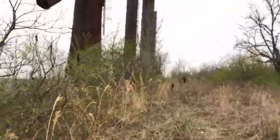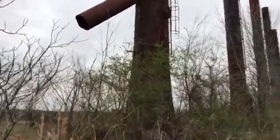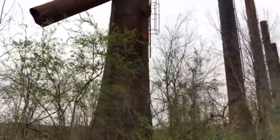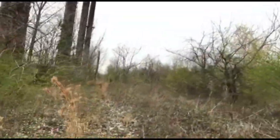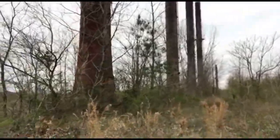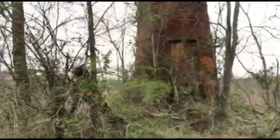Okay, yeah, there's a little trail here. I think we'll be all right. So each one of these towers is basically a furnace, and they're probably pretty toxic fumes that come out of here. That's why they're so tall. Yeah, look how far up that ladder is. It's too far up for me. Plus, I don't know if I'd be able to get to the top of that. I'm not good with ladders, especially old rusted ladders.